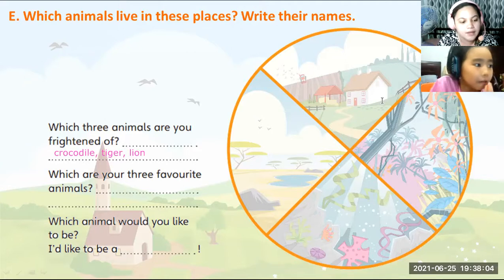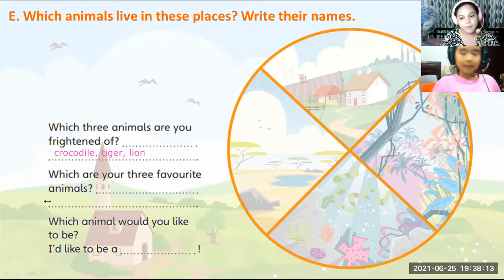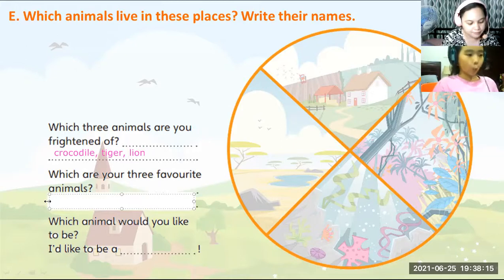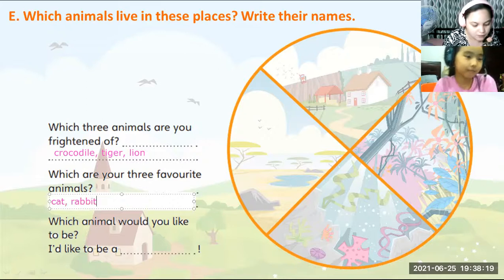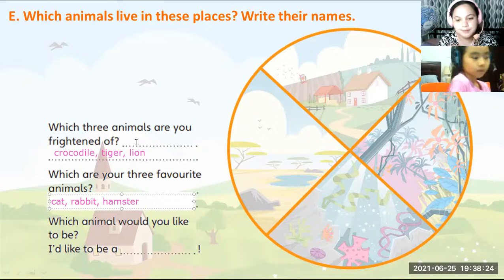Okay, that's good. So now, which animals are your three favorite ones? Three favorite animals now. It's a cat, rabbit, and a hamster. Oh, all right. So why do you like these animals? Because they are cute. They are cute.